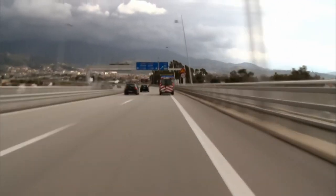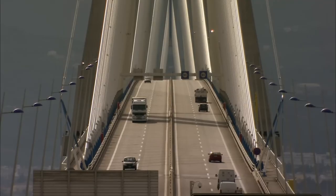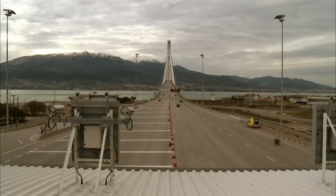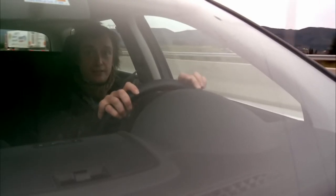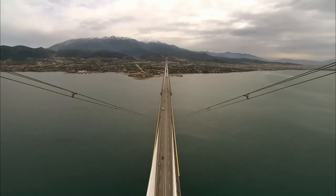A trip to Antirion for the people of Rion used to mean a 40-minute ferry journey. The bridge has turned that into a 7-minute drive. It really has transformed the lives of people on the northern and southern coasts, becoming just part of their everyday ritual. On a normal day, 12,000 cars might use it. On a busy day, that could rise to 30,000. That's a lot of traffic.